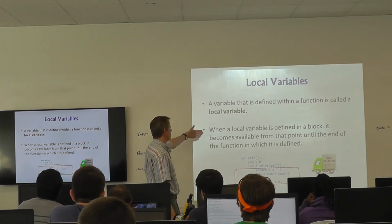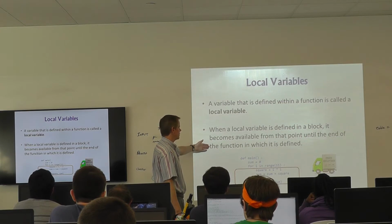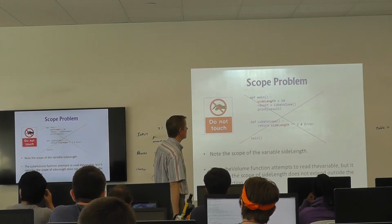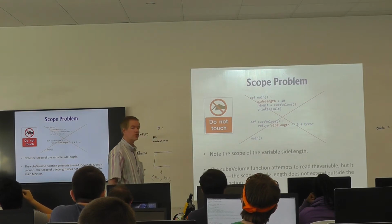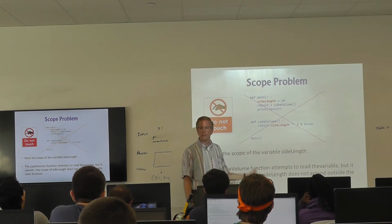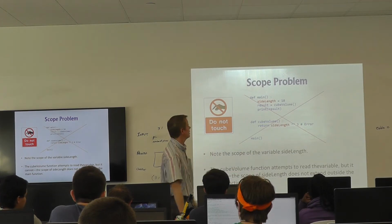When a local variable is defined in a block, it becomes available from that point to the end of the function in which it's defined. That makes perfect sense. Now where things get a little bit weird is when we run into what we call scope problems, where we define something in some other place and then we try to use it in some other place and it doesn't exist there. So how does this work?